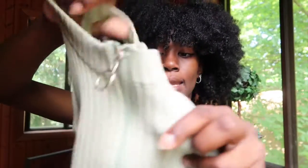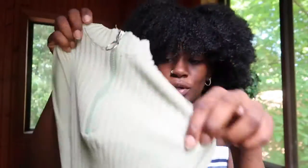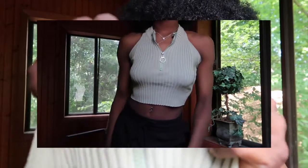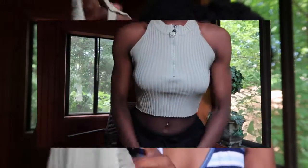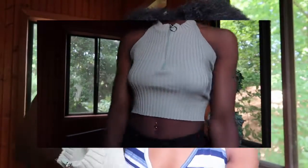The next thing that I got from Shein is another top, and it is this really cute mint green halter top, sort of. It's a ribbed knit and it's really cute. It's a crop top. It has the little hoop zipper detailing, and the back looks like this. It has a strip to hold the neck piece in place, I guess, but it is really cute. I'm excited to wear it again this summer. I think that it's really cute, simple.